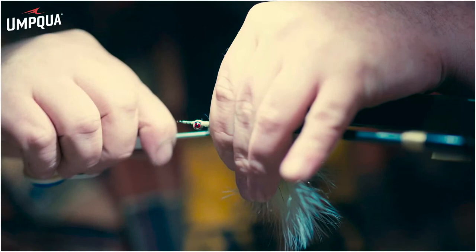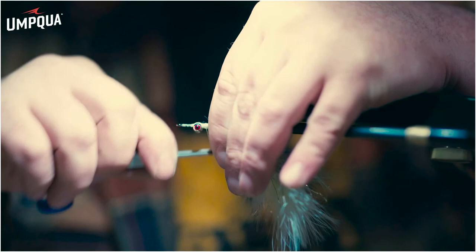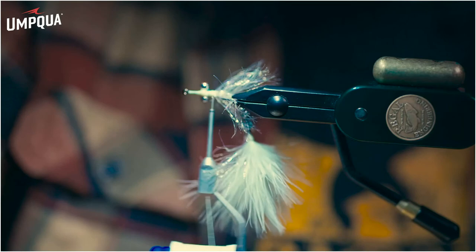leaving it again like a little more than a quarter inch back behind the eyes, because you're going to place a couple pieces of marabou top and bottom. Okay, UV Polar Chenille is locked in. Now to pick a couple good pieces of marabou, stick in there.